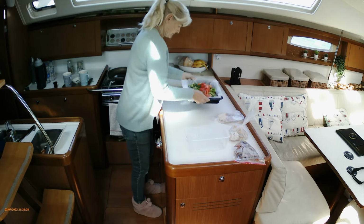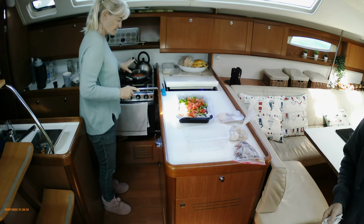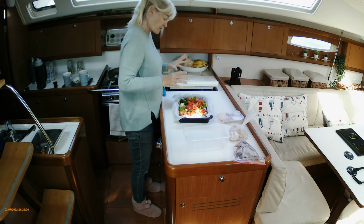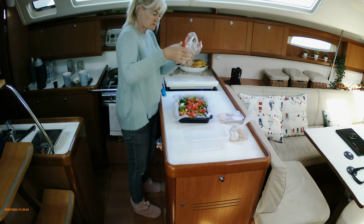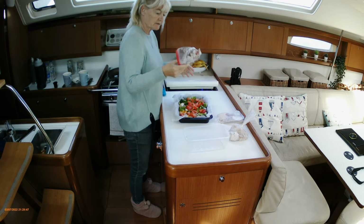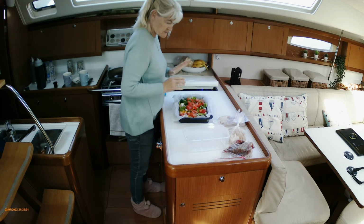So I've got sweet potato, I've got carrots cooking just to soften them up. I've got red pepper, yellow pepper, green pepper, tomato, mushroom. I would have put onion, but we haven't got an onion for some strange reason. Very unusual. I've got some tomato puree, which has got fresh tomato in it as well, and chicken, and then a bit of bacon, which is very precious to us. We don't get it very often.